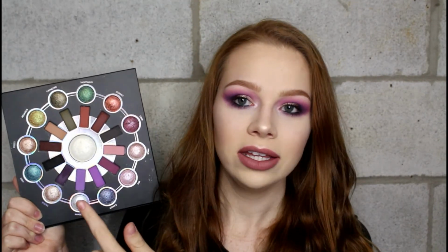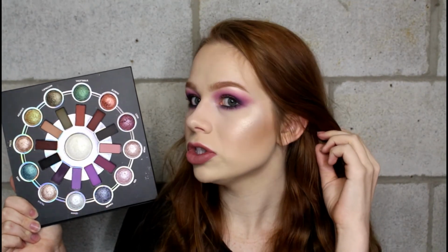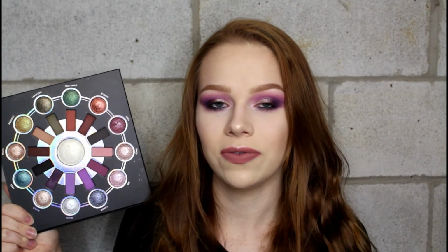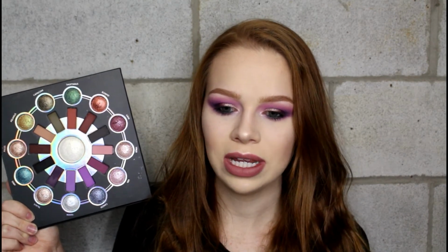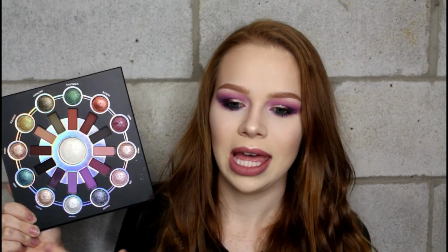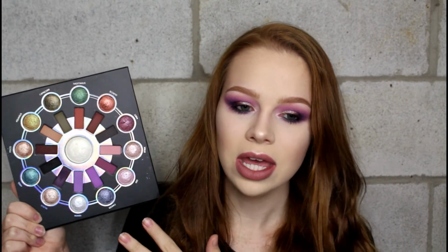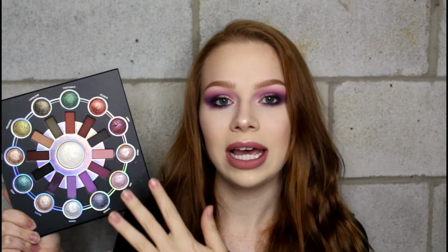I love the highlighter in the middle. I think that is beautiful, super nice, especially for fair skin. But if you're not fair skinned, it might not work as an all over the face highlight, though I think it will go up to medium tone, because it does have a little bit of a gold undertone to it. But even if you can't use it for that, you can just count it as another eyeshadow for an inner corner highlight, or mix it with other shadows to make them lighter for your lid.